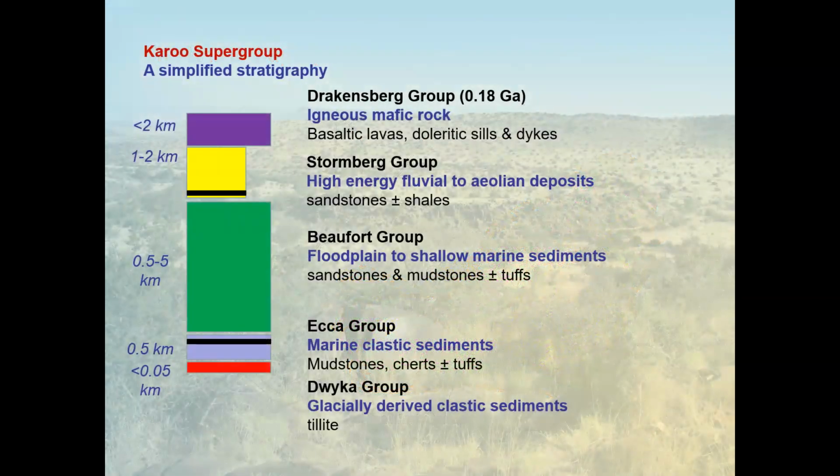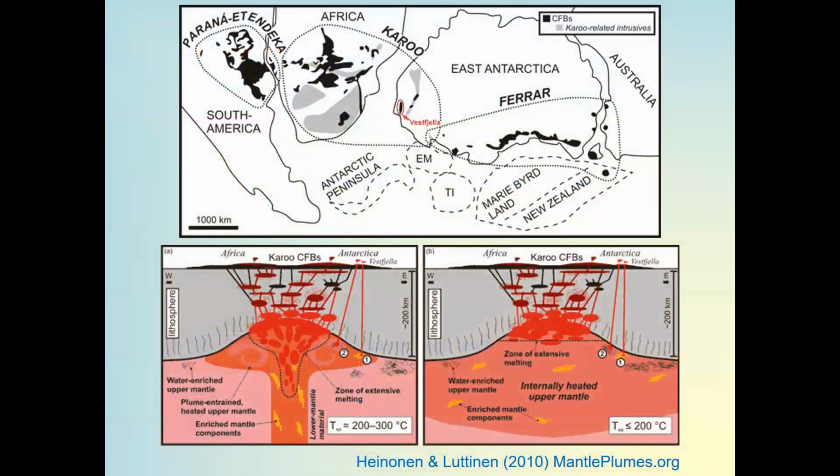The stratigraphy of the Karoo is illustrated here. It's topped off by close to 2 kilometers of basaltic lavas, and that's the final gasp of the Karoo, the magmatic event, which the dolerites are associated with as well. Okay, and the model is a plume model, as Martin alluded to. So there are some figures explaining the plume concept as it applies to the Karoo.